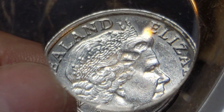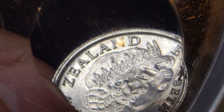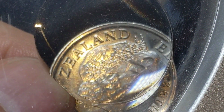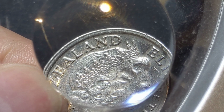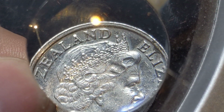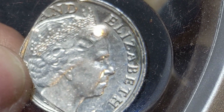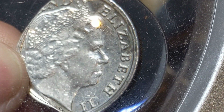Let's have a look up here at the A. In between A and L, hopefully if I hold it in the right amount of light, we'll be able to see that little line coming off the A, and just above the upgoing part of the L down the bottom there, you can just see a faint little line there as well. So they're the things that are telling me that this is a mule. You can see that marking off the nose as well, if it'll stay focused there. But I thought that was pretty cool.